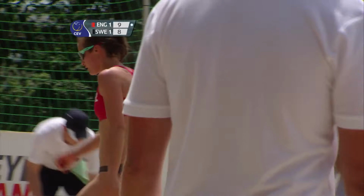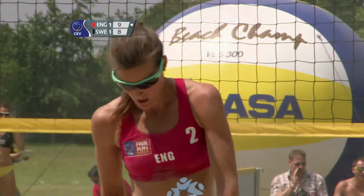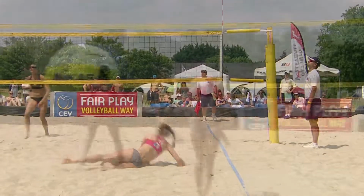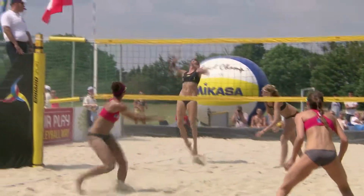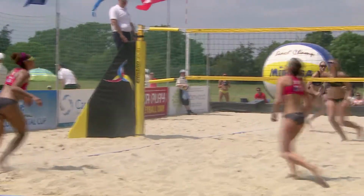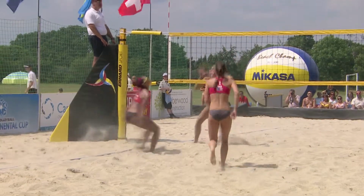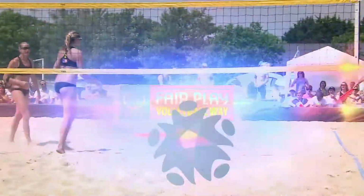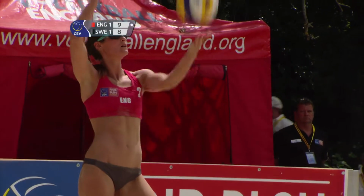Well, they're in trouble for a part of that rally. However, Zara Dampney covering up nicely behind Savannah Leaf after that initial good dig. And then Savannah able to finish things off. But that was good play. She played the ball up, didn't stand there and watch it, played it up, went into cover, and that meant England could actually finish the rally off.